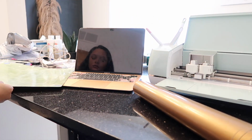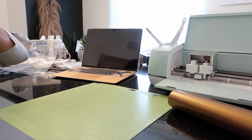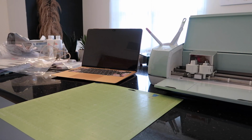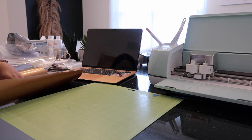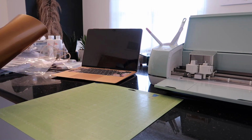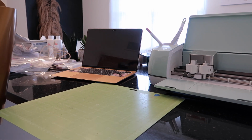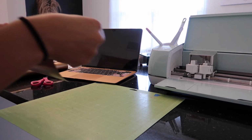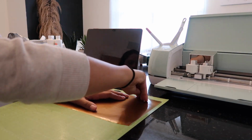So I'm going to roll this out, and then on your document you can see roughly the size and the width that you might need. So I measured ahead of time, and then I roll out my vinyl. I cut the strip designated to the side that I need. I place it with the white side down. Now, if you use iron-on, you're going to need to flip it and reverse it as well. That just makes it easier to iron on because you have to do the reverse image of it.